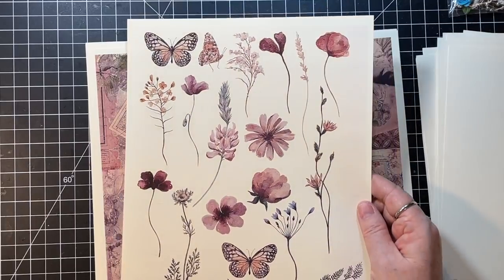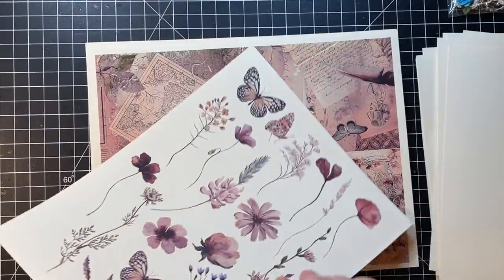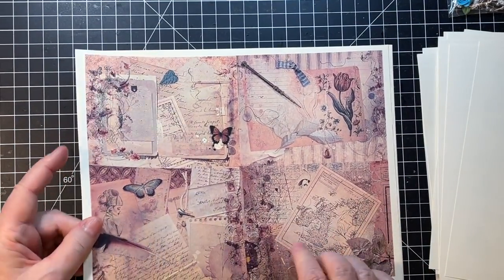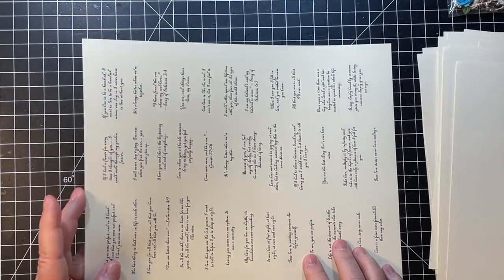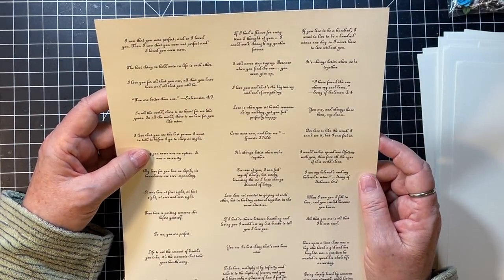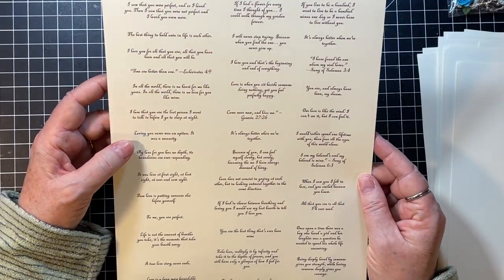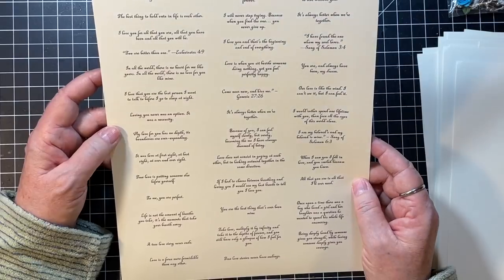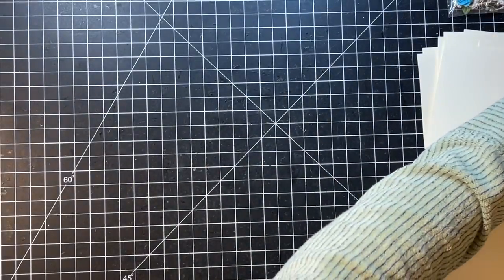And ooh, beautiful fussy cuts. And these are like watercolor. Makes me wonder if it's her watercolor. Donna, I need more info. I need to know where these came from. They're just beautiful. And here's some, again. Oh, our love is like the wind. I can't see it, but I feel it. It's always better when we're together. Oh, that's beautiful. That's a beautiful kit.